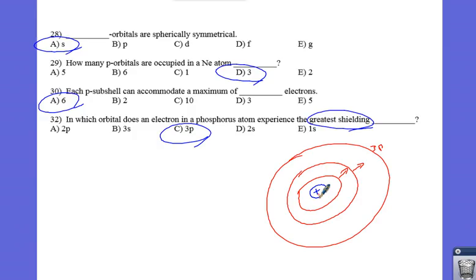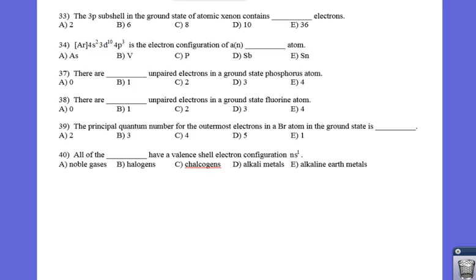I mean, any issues on 28, 29, or 30? Each P subshell can accommodate a maximum of... so the P's have three orbitals. Each one can hold two electrons. No, it's the whole thing. There's three orbitals on the P sublevel or subshell. All right. Next page, and the answers are... B.